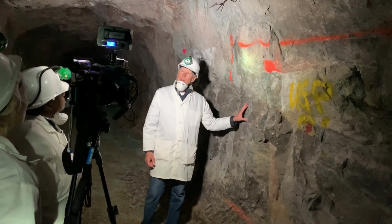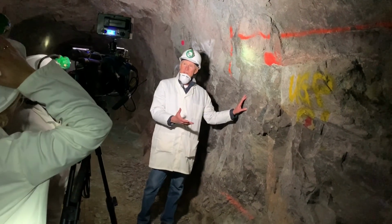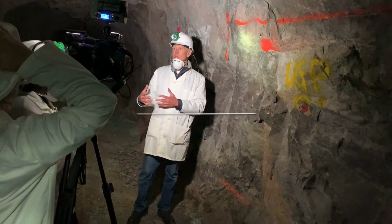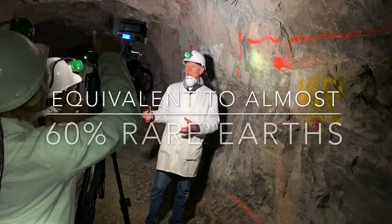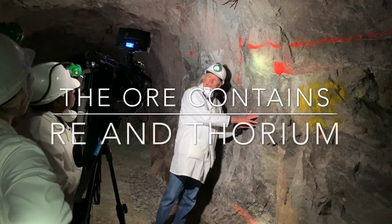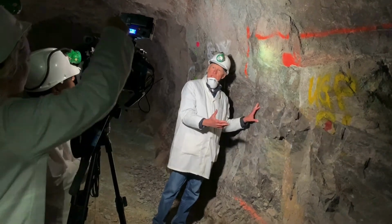Now, although this is very high grade, at 30% on average in this particular zone, it does mean that about 70% of the rock is waste. So we have to concentrate the ore. So there will be a series of procedures to make a monazite concentrate, which will be about 90% monazite, nearly 60% rare earths. So that is the first operation that we will do, to concentrate the rare earths. This ore contains rare earths and thorium. Thorium is a radioactive material that we must remove from the rare earths before we can sell the rare earths.